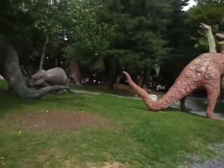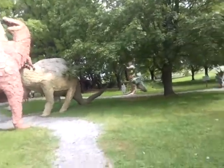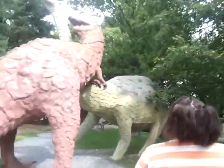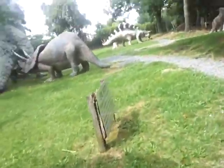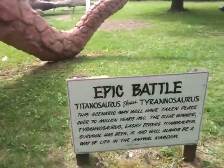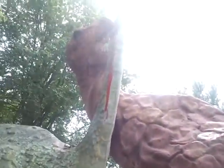That's pretty cool. Let's go underneath these fighting dinosaurs. A huge spider right there. Epic battle. Titanosaurus versus Tyrannosaurus. Oh, who's a good T-Rex? Oh, this is one. Maybe T-Rex.